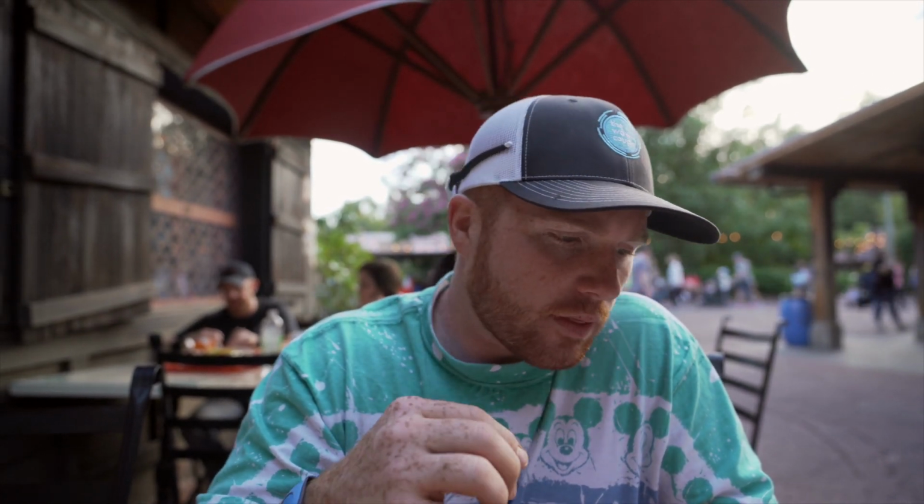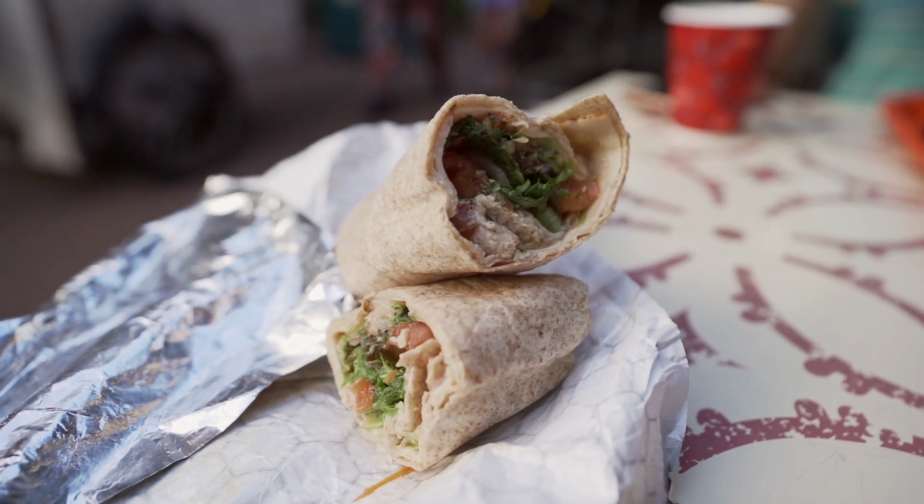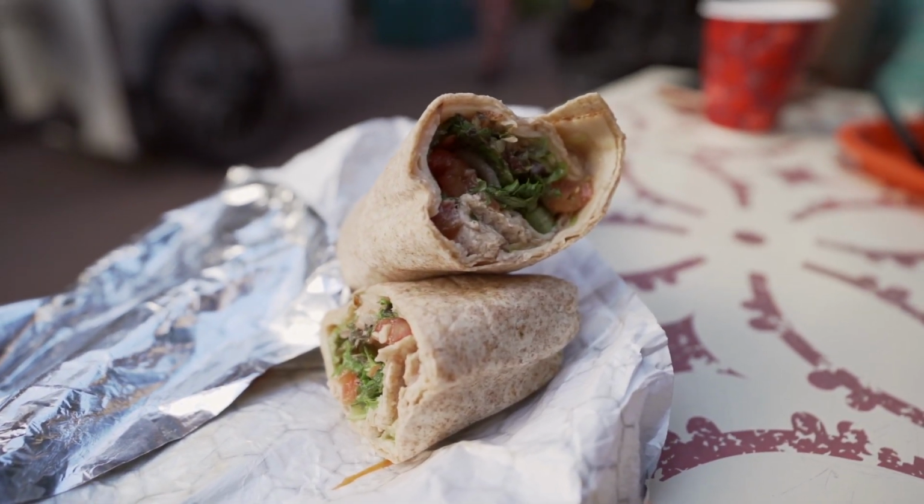One thing that I did not like about this is that it was extremely soggy coming out of the wrap. So they wrap it in foil, almost like a hot dog, and it was very soggy. So I don't think that's just from the tomato in there. It seems like there's a sweet sauce that's not actually listed on the menu. But other than that, it's actually very light, it's refreshing, and it's pretty good.